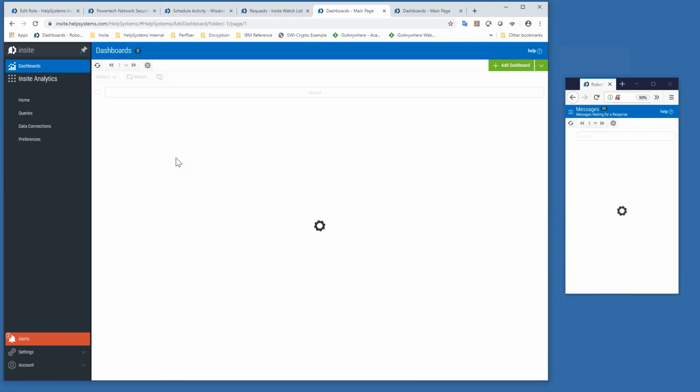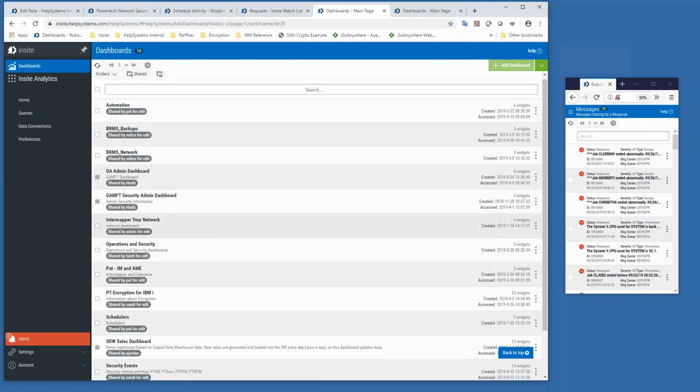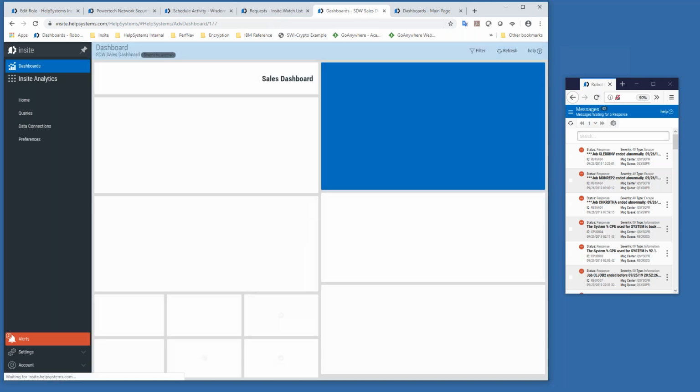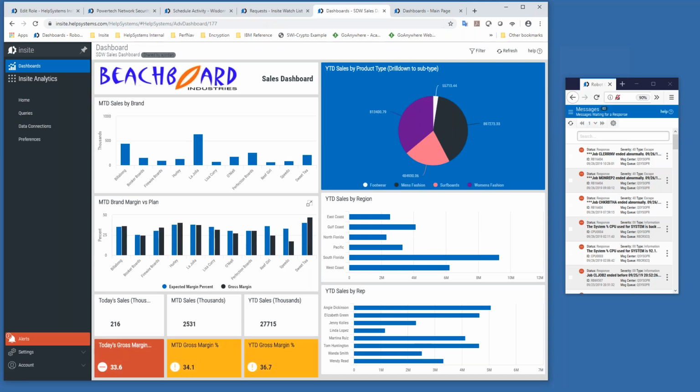And remember, we're not just querying operational data like this, we could also be querying application data, for instance sales data or inventory data. An example of that is a dashboard here that is querying the data in a data warehouse to provide graphical sales feedback. As mentioned, this is a very inexpensive add-on to Insight. Feel free to contact your regional sales manager or anybody you're working with here at HelpSystems, and we can get you information on that. Pretty cool. Awesome.